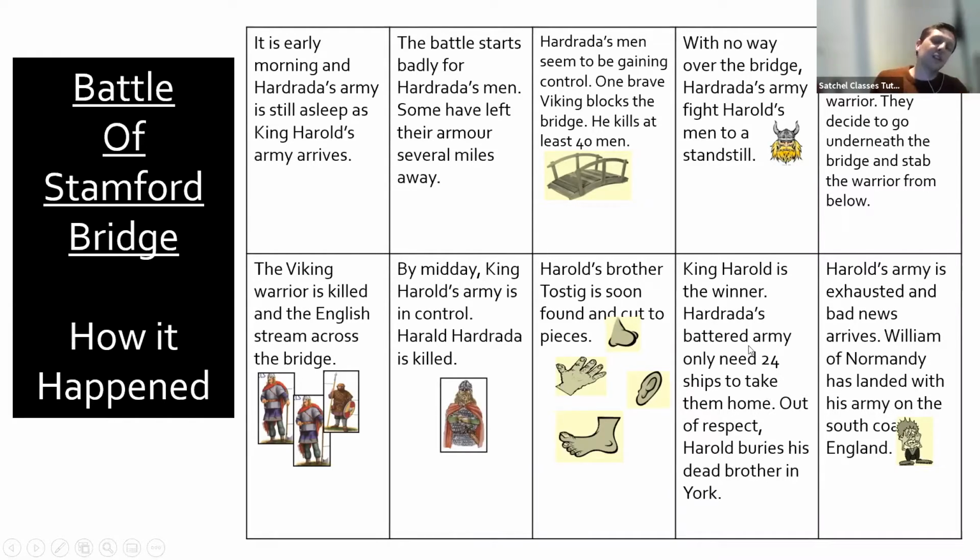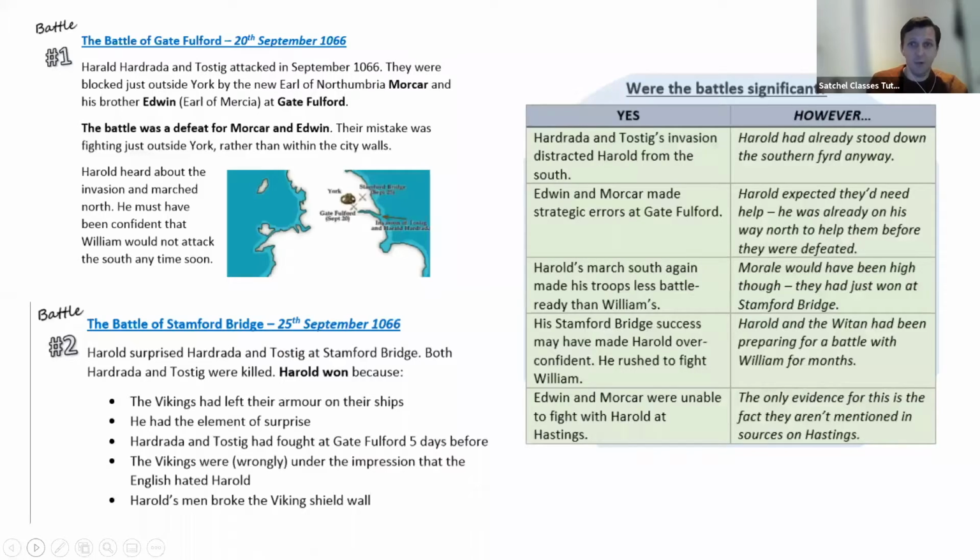Now, Harold is feeling great at this point, but then they get some bad news. Not only have we had an invasion in the north, we've now just had an invasion in the south. William of Normandy has brought his army across the Channel from France. So this is a problem.